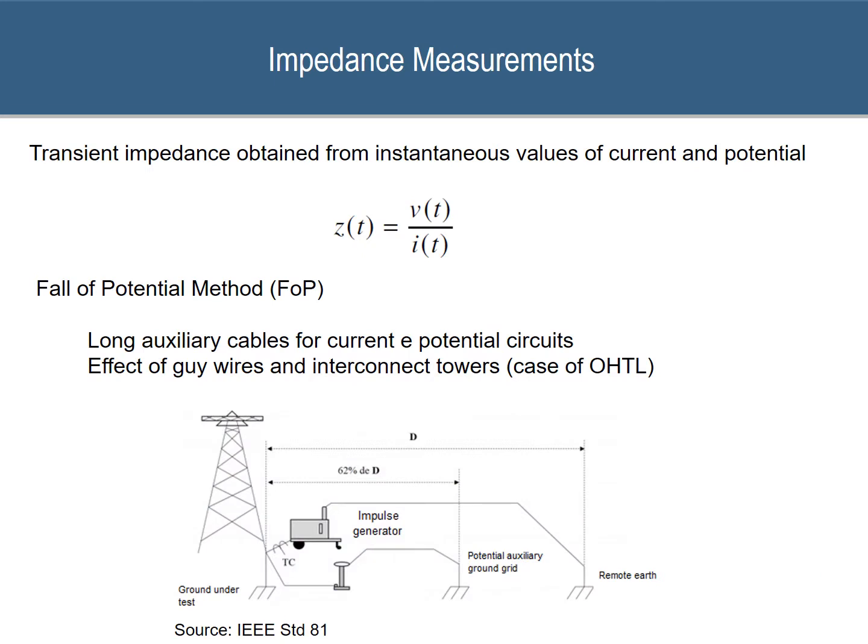In this work, we use the concept of transient impedance that, as we know, can be obtained from instantaneous values of current and potential. We use the fall of potential method associated with an impulse generator with double exponential form. For this kind of measurement, we need to pay attention to the necessity of widespread long auxiliary cables for current and potential circuits, and the effect of interconnected circuits like the guy wires of towers of transmission lines.